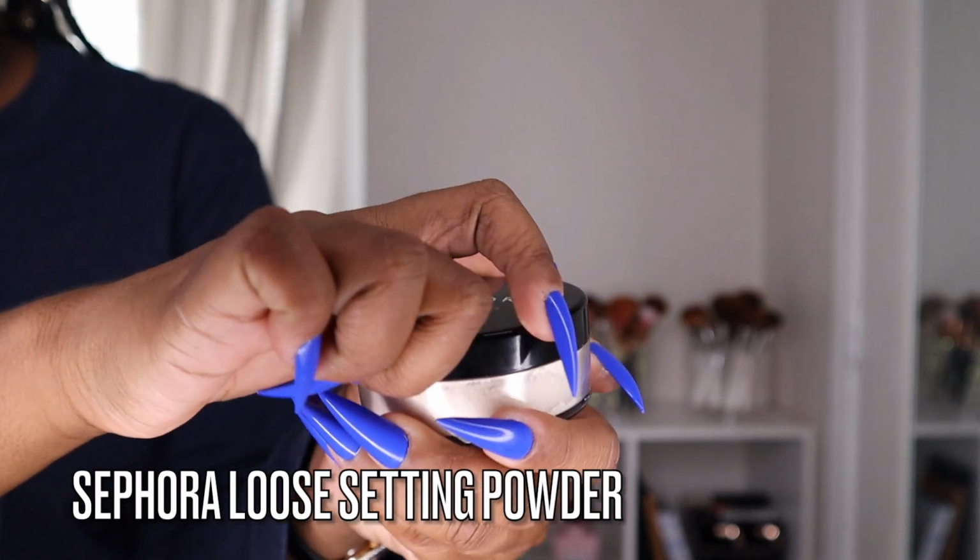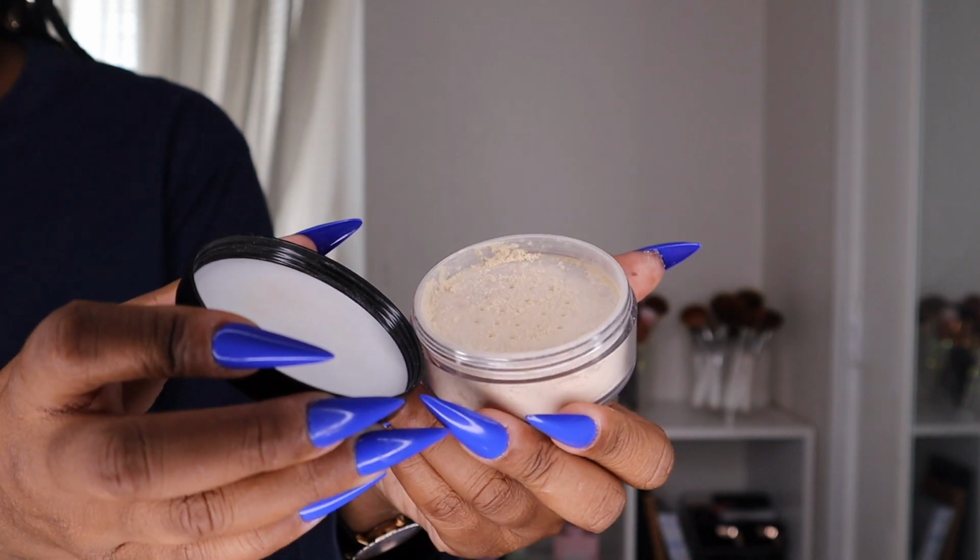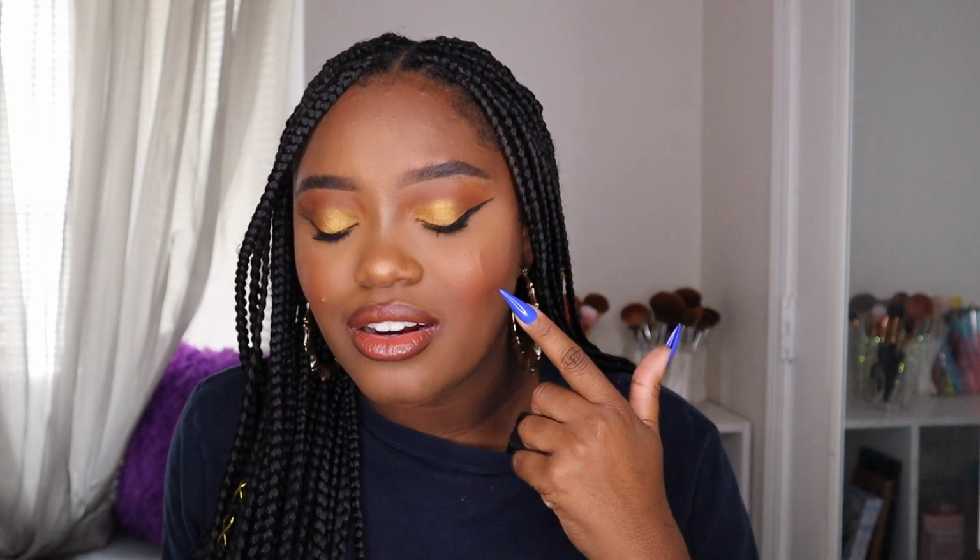A Sephora powder. Now I have seen so many people talk about this setting powder and oh my God, the hype is so real. This is only $15 and it is absolutely beautiful. I'm wearing it today under my eyes. Do you guys see how airbrushed my under eyes look? Very, very stunning.